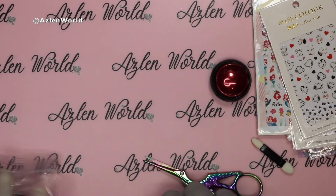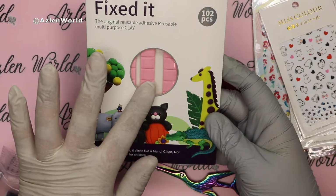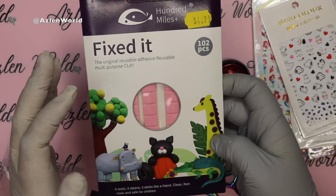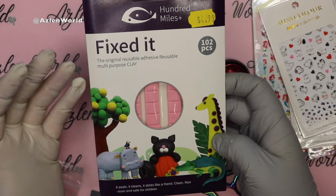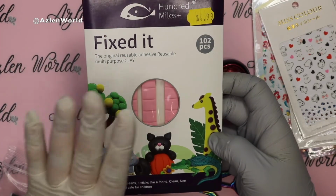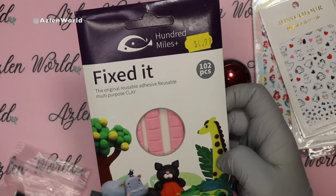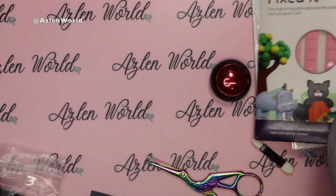What else? I also purchased this tacky stuff for when I do press-on nails, because I do that a lot. I do buy the one from Dollar Tree, which is a blue one, and it doesn't work really well. It works, but it doesn't stick the nail really hard like I want it to last. So I'm definitely looking forward to using this brand. I have never tried this brand, so I want to. She sells it for $4.99, so I definitely will be trying this out.